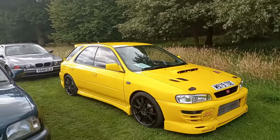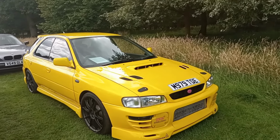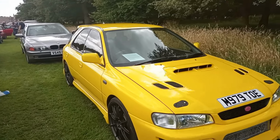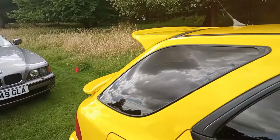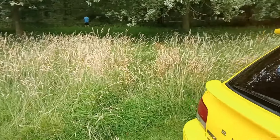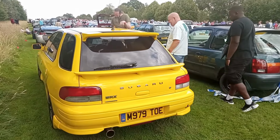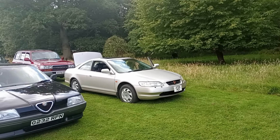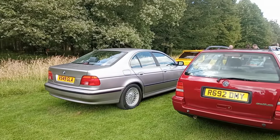So we obviously had to make our way over to the bright yellow Impreza because it's the better shape Impreza, the Phase 2, I think. It's a sports wagon, unfortunately, but that's quite cool anyway. I'm sure that's an Accord Coupe. There's another BMW there.